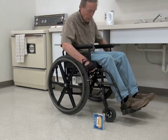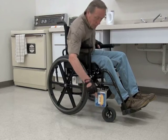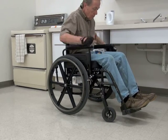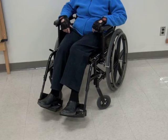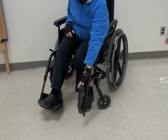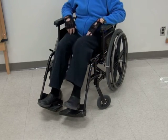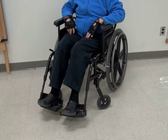First, leaning forwards makes it easier to reach items in the front. This might be a newspaper on a table or a napkin that has fallen to the floor. Reaching forwards may be necessary if you want to flip up your footplate or release and swing away the footrest with your hand. In these situations, you should be careful and pay attention to several potential risks.